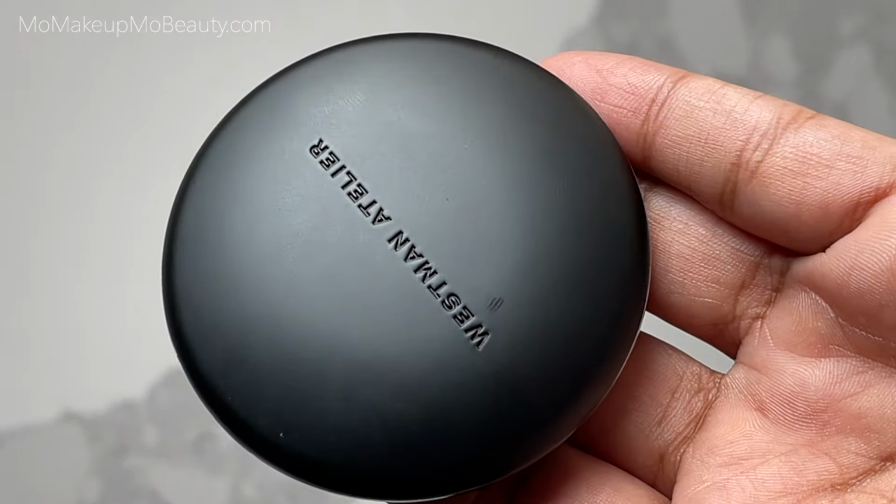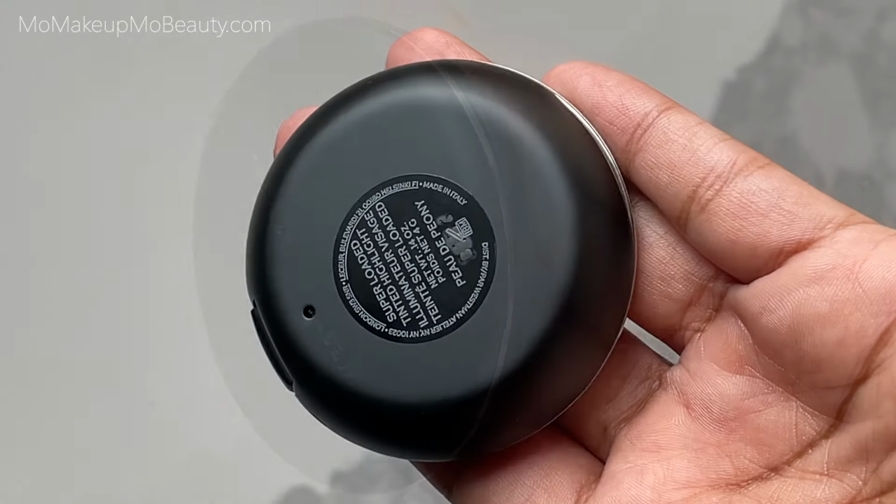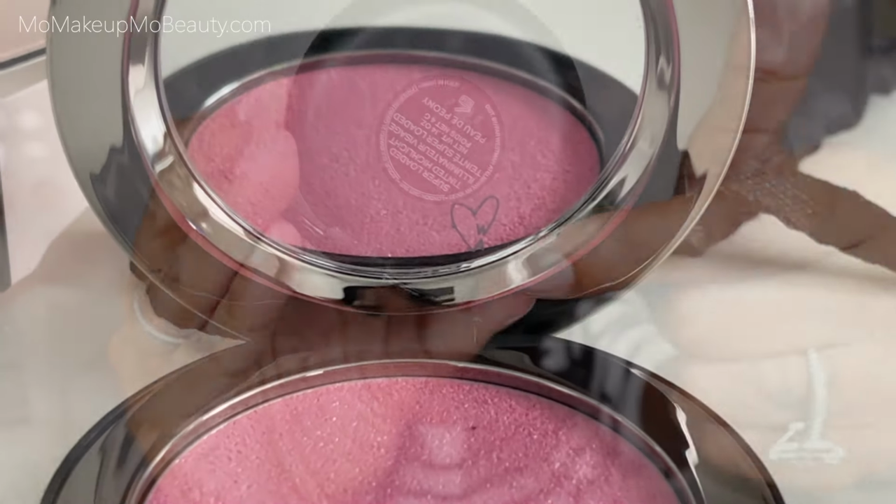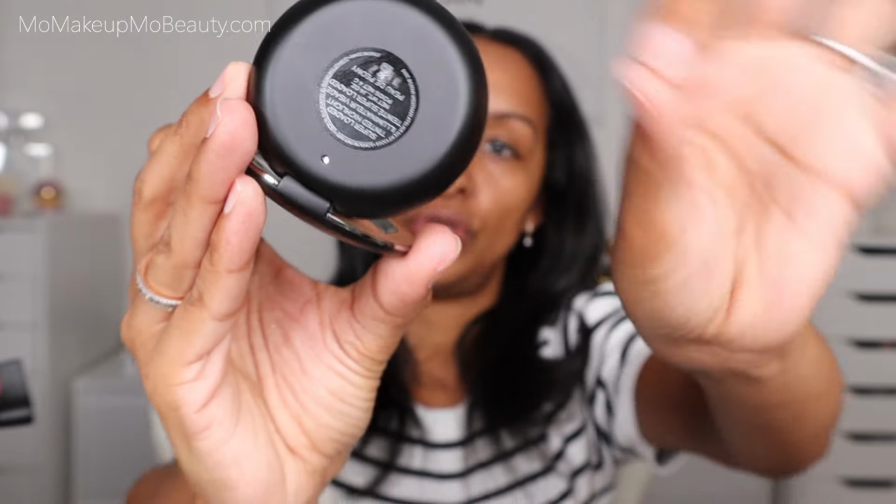And here is your Peau de Peony. It's like a little pebble. It does have a silver rim, and you open her up. Gorgeousness. Comes with a mirror that we always love, the little detail right here, the little Westman Atelier logo. And when you turn it around back, it does have that little hole so that you can pop out the pan and refill, so you can reuse this.